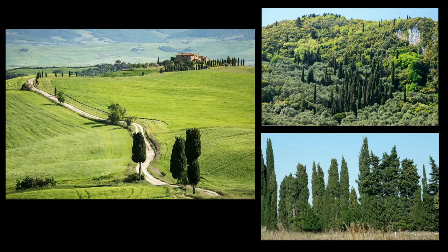In southern Europe, especially in Italy, Greece, and the south of France, the dark, slender silhouette of the cypress is ubiquitous in rural areas. They are a stately presence in the rolling landscape, sometimes standing alone, sometimes in groups or rows, as frequently seen in Tuscany, as you see here on the left.